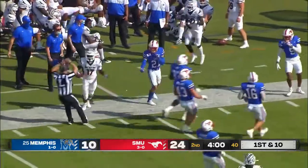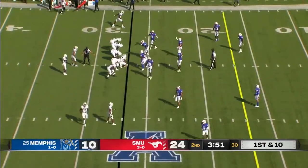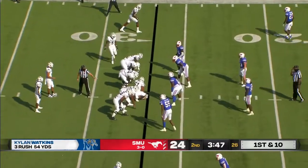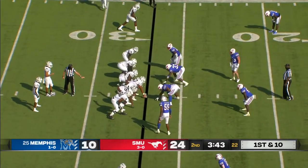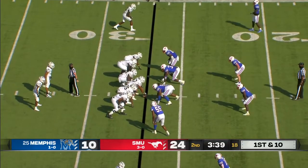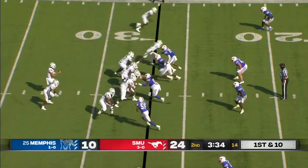Washington blocking for Watkins, throw it around the field with the best of them, but it's a running football team. The head coach is an offensive line guy. That's going to be the core foundation of their football team. Always has been, always will be. Even going back to Justin Fuente when he was the head coach here, then to Mike Norvell and now Ryan Silverfield. And they are really having their way on the ground.